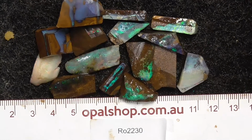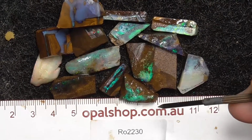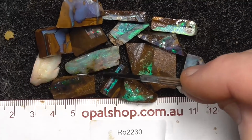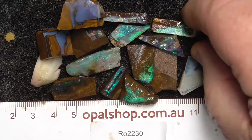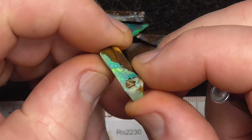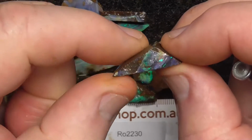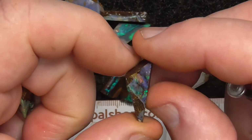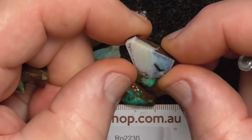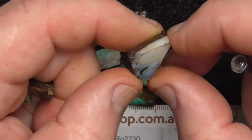G'day, here's a little deal of small pieces of Boulder Opal. The rule is in millimetres. The material's been wetted. The white, as you can see, like on that piece there, is the reflection of the lights. It's mostly off-cut type pieces. Black on that's permanent marker that's been put on it.